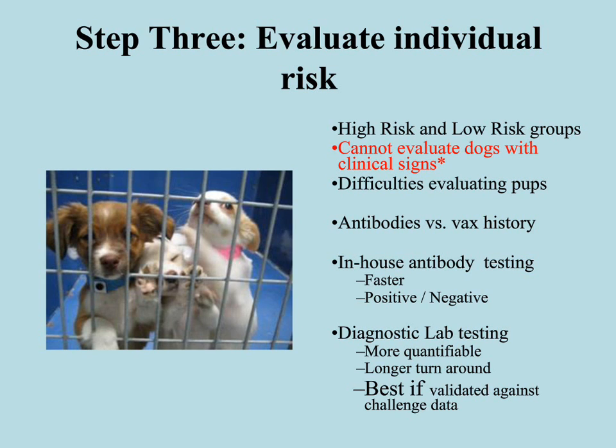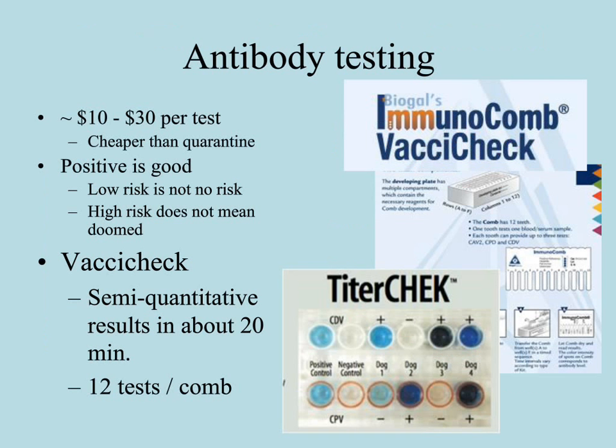You can do that antibody testing either in-house or send it to a diagnostic lab. Doing it in-house is faster, but you just get a yes or no answer. In-house, you can either use what's called a titer check kit or this newer test, the ImmunoComb VaxiCheck. The VaxiCheck is, I think, much easier for shelters to use, and we've had a lot of shelters use it and are really happy with it.